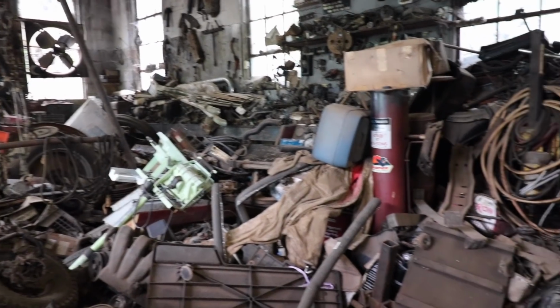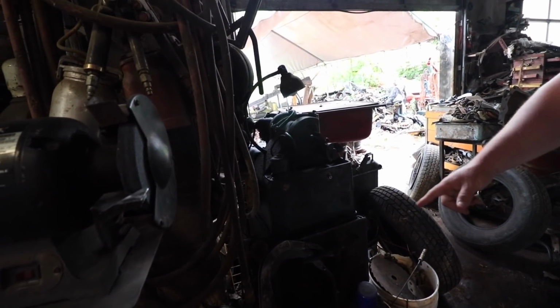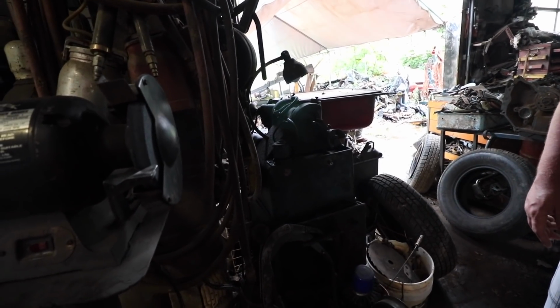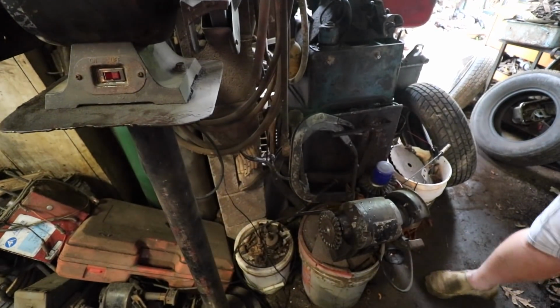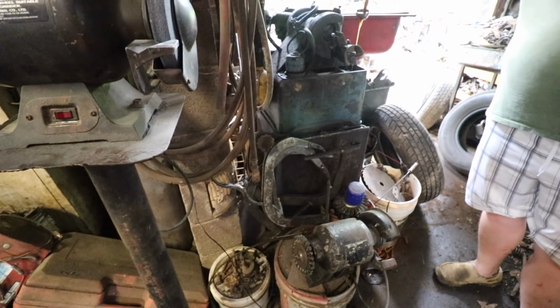It's got two under reaches to go underneath your body and lift it up. There's an old valve grinder. You'd regrind the valves on a set of heads. There's a valve spring compressor right there. He actually used that not long ago. You can tell, it's got oil in it. That is not that old.